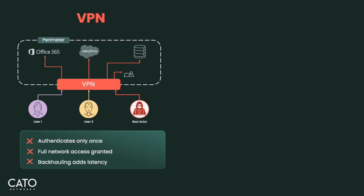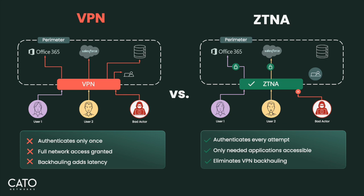With VPN, users can often gain broad access. If a user's credentials or device are compromised, attackers can move freely, and performance suffers from backhauling to a data center where the VPN concentrator is. ZTNA flips the model. Real-time checks of identity, posture, and risk ensure access will only be granted to authorized applications, while everything else stays blocked by default. ZTNA also improves performance by eliminating VPN backhauling, enabling users to connect directly to the applications they need.